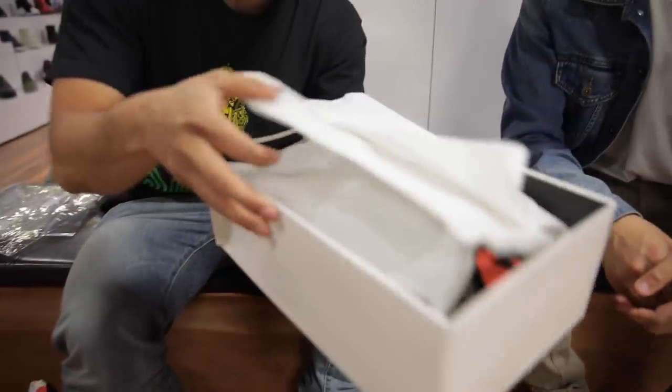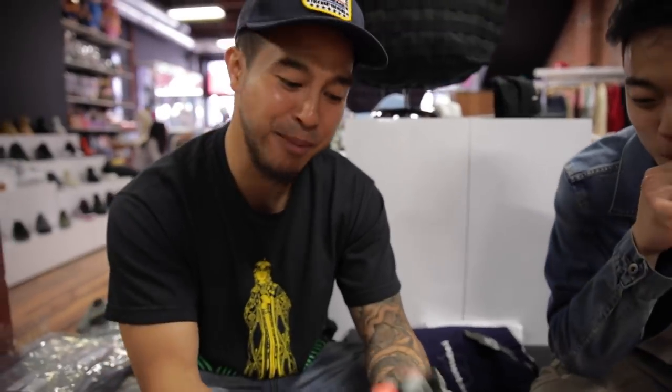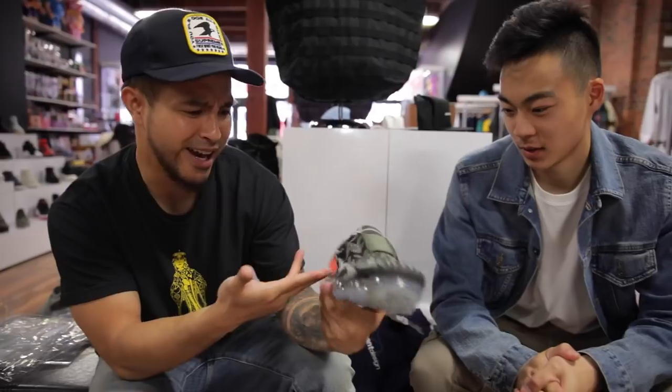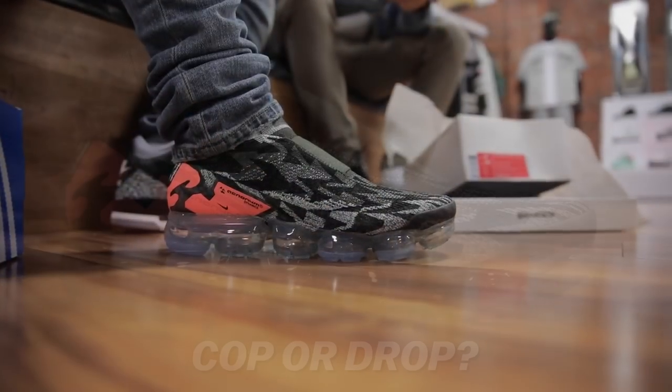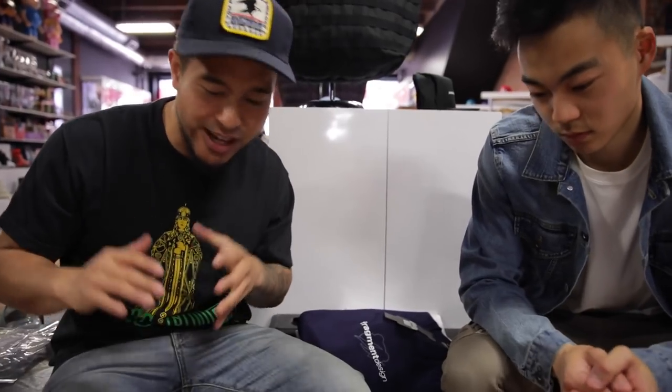All right, guys, so we just went around Bait, selected a few items. Okay, so we got the Acronym Vapor Maxes right here. I'm so used to saying the Acronym Presslers. Okay, okay. They're not bad at all. I mean, they do have that pop of color right here. Kind of have that peach with the olive. I did say on Hype Talk these would be my favorite color in these. Let me try these on. All right, not bad, not bad. These aren't bad. I like the little splash of color with the olive.